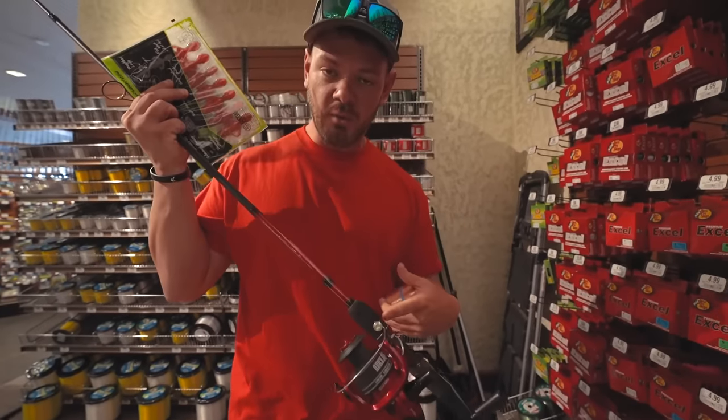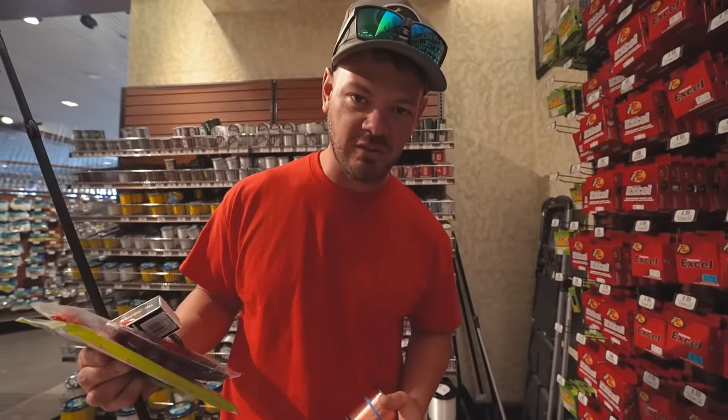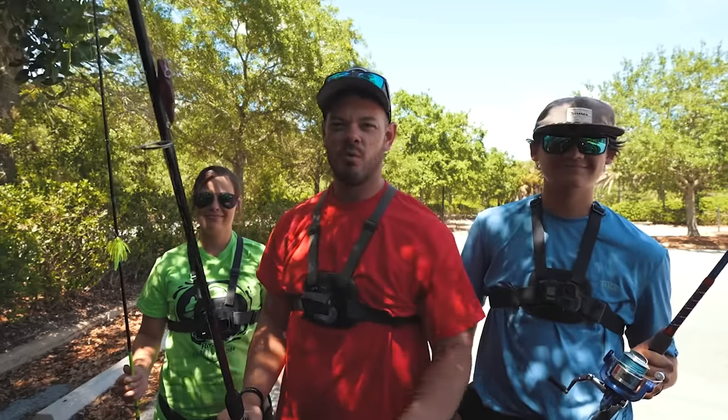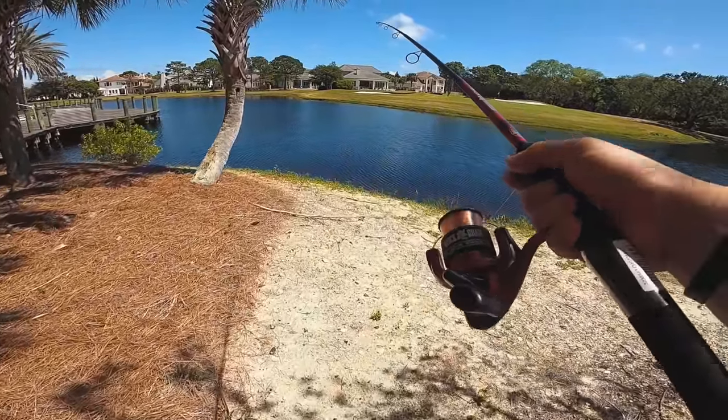Got my baits, got my rod and reel, got my line. Let's get outside and get rigged up and ready to go catch some fish. All right, ladies and gents, we're here at the pond now. Green versus red versus blue. First 1 to 3 fish wins. 1, 2, 3, go.